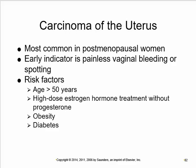In the uterus, postmenopausal women get carcinomas. Age over 50, oftentimes it's women on hormone replacement therapy, people with diabetes, people with obesity are risk factors. Spotting, vaginal bleeding seems to be more the indicator. Postmenopausal women become far more acutely aware of spotting than women in their reproductive years, because vaginal bleeding is not that uncommon in the reproductive years.